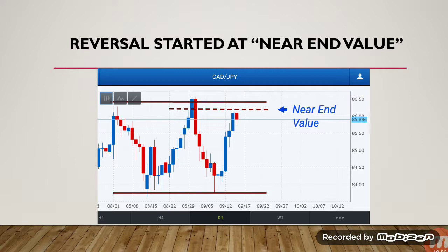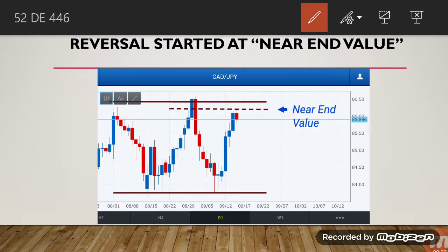Now, one of the reasons why I decided to exit the trade and set the trading target within the resistance boundary and not at the boundary itself has to do with what I discovered to be the near end value when it comes to movements within consolidation. Basically, there are times when the market will not actually hit the boundary that we're trading towards and will in fact sometimes reverse and pull back and head back towards the other side of the boundary without actually hitting the boundary.